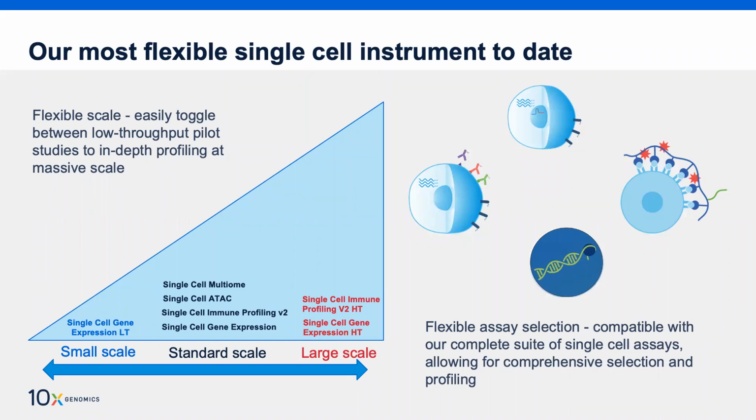As you can see, Chromium X is capable of running all these different kit configurations that we have. If you're just starting out your single cell journey, you can start with our low throughput kit. And with our low throughput kit, per channel, you can capture from 200 cells to 1,000 cells. So it's a great way to get started. As you've optimized your sample prep, looked at your pilot data, and as you're scaling up, the most go-to options are our standard kit, and they're all available on the Chromium X.